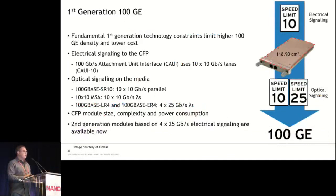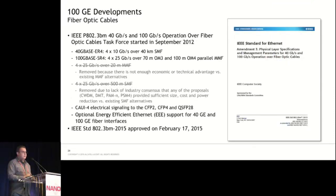Some of you have probably seen this slide before, so I'll just talk quickly through it, but it goes back to what I was saying about the first generation of 100 gig technology, which used 10 gig signaling on the electrical and the optical side. In the second generation, we get rid of all the 10 gig and go straight to 25 gig signaling. That gives us a lot more efficiency and allows us to develop smaller optics modules. In terms of 100 gig development, there's not a lot going on in the IEEE.